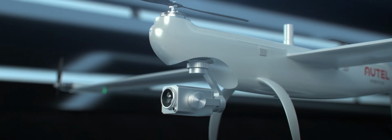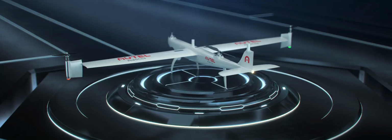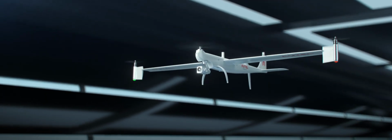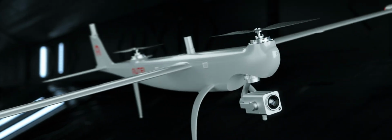The Dragonfish boasts a new tilt rotor design that combines the efficiency of fixed-wing aircraft endurance with the takeoff convenience of traditional multi-rotor drones.